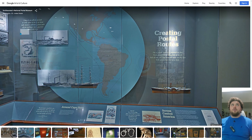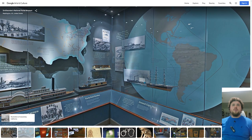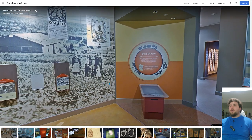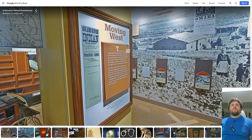"I beg of you all, do not fail to write often to us, as we trust each steamer will bring from each of you packages more precious than gold dust." Creating postal routes around Cape Horn, across Central America. Look at these little ships, it's so cool. Man, okay, I like that, that is cool. Boy, it just keeps going and going, doesn't it? This is a big museum, post haste. Some sort of display there.